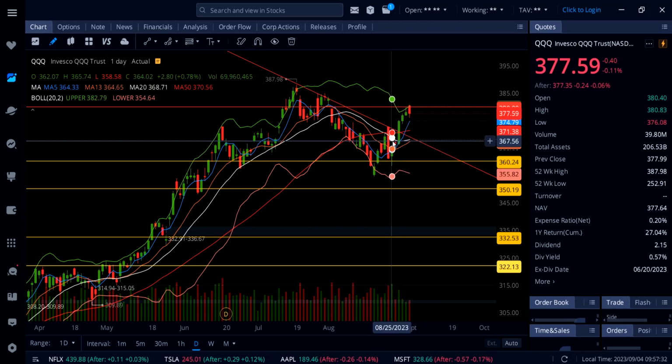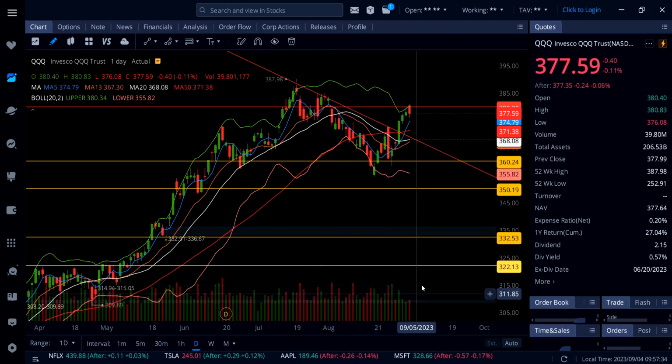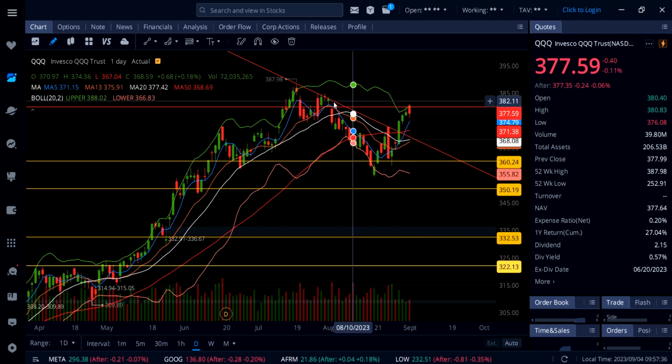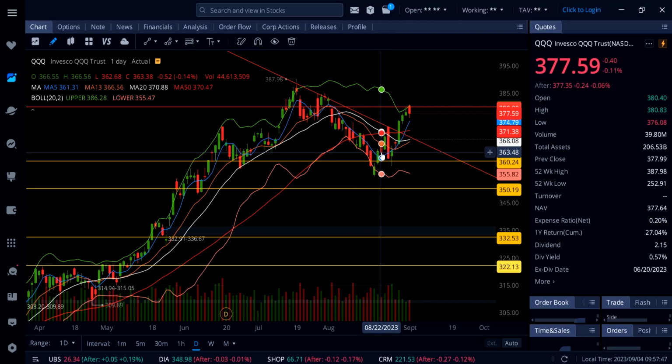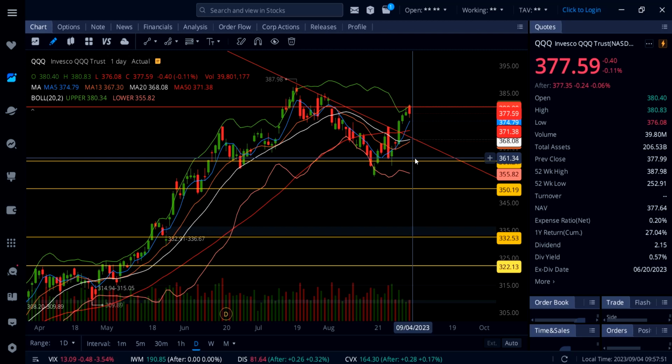There could be more people shorting triple Q right here on top. So if this thing somehow breaks 380, you're going to see not only a big breakout, but a massive short squeeze to the upside, and that should take triple Q all the way up to 393 unless we get a gap down tomorrow and this thing breaks below 375.